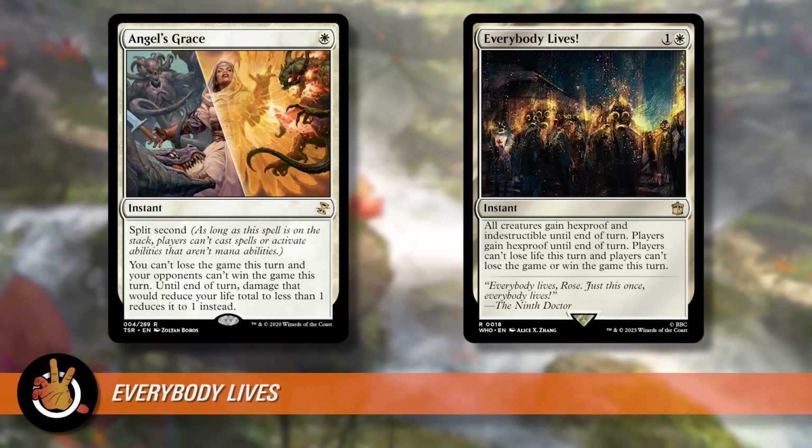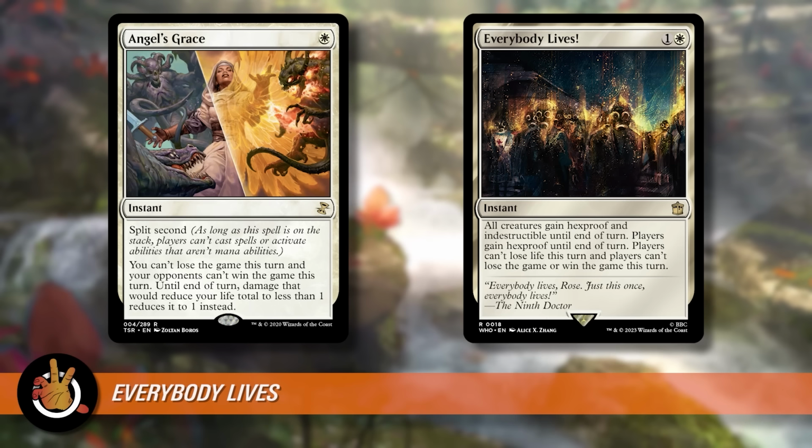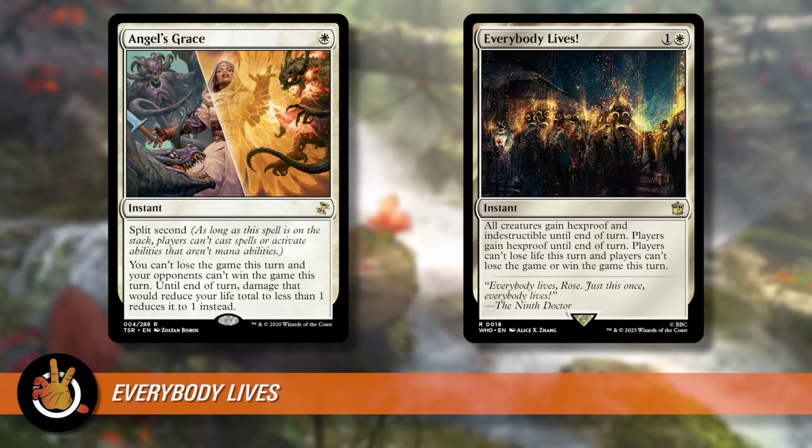If you can only cast it the turn that you're going to lose, then it's dead most of the game, which doesn't feel super good. But if it wins you the game, it's a protection spell that doesn't give you advantage. And is that worth it? You already have to have an advantage for this to give you an advantage. You know what I mean? You already have to be ahead on board for this to be good.